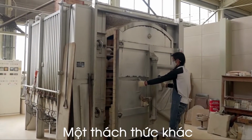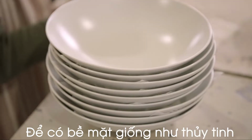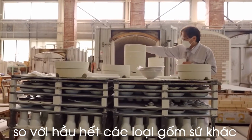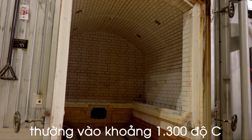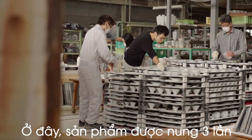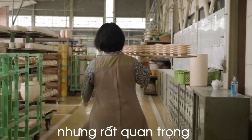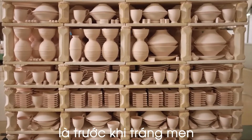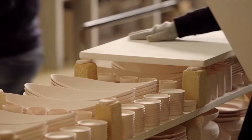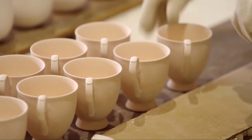Another challenge in making porcelain is temperature. In order to achieve that glass-like surface, porcelain is fired at a higher temperature than most other ceramics, usually around 1300 degrees Celsius. At this workshop, pieces are fired 3 times, a lengthy but crucial process. The first firing is done without glaze, at 950 degrees for 2 days. Slow firing ensures that pieces don't break in the kiln.